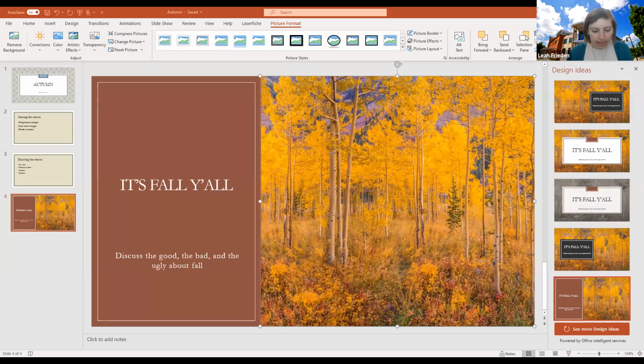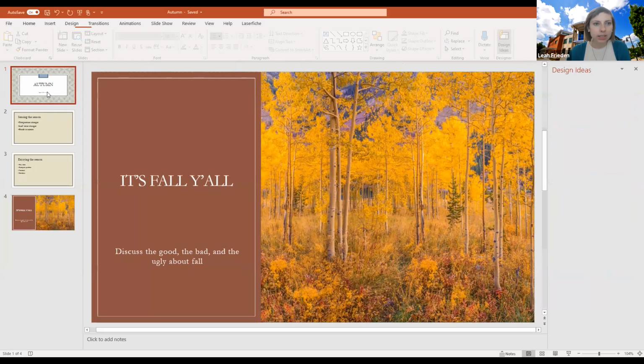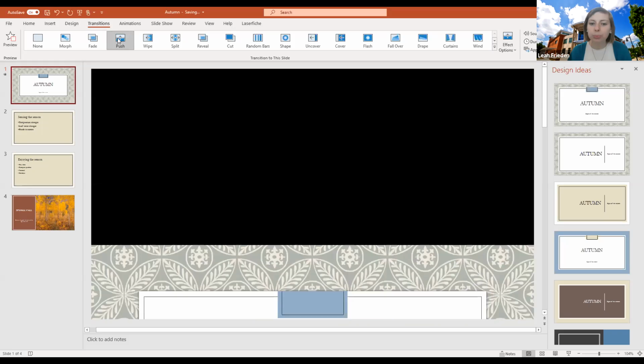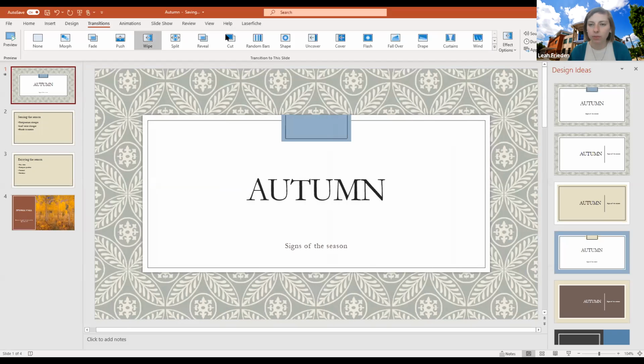Okay, so the next thing we want to do is add some transitions to our PowerPoint. So I'm going to go back to the first slide and click on the Transitions tab, and it defaults to having none, and that is a perfectly acceptable thing to have as your PowerPoint transition. If it doesn't have a transition effect at all, that's fine. But as you can see, there's quite a few transition options. And if you click on them, it gives you a preview of what it's going to look like. So you can look through all of those. There's a couple of pages, and then this bottom arrow has even more.